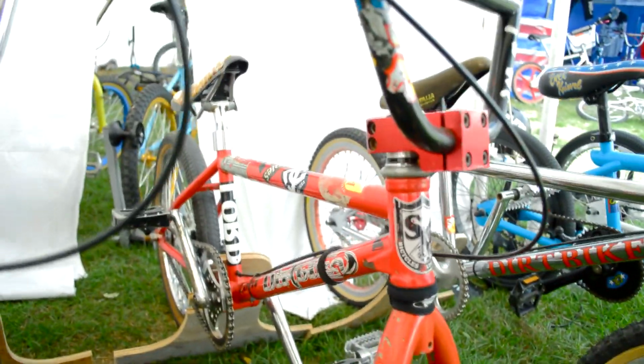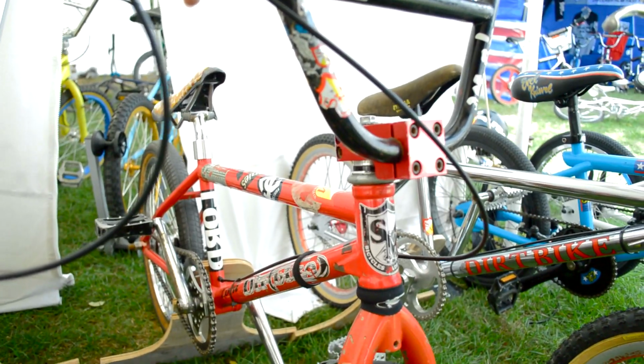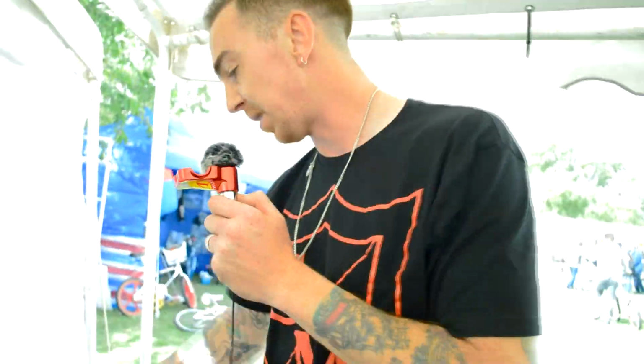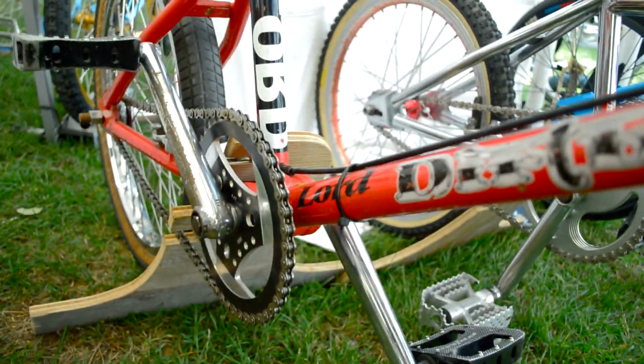So, word on the street is this actually belonged to the Fids. I'm not sure what year, but obviously a bit weird for him not to have a yellow bike. But yeah, supposedly this belonged to the Fids. Obviously Lord stickers plastered all over that bad boy. Nice Union throwback there.